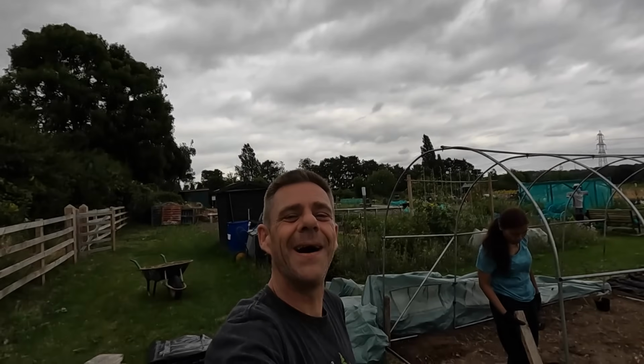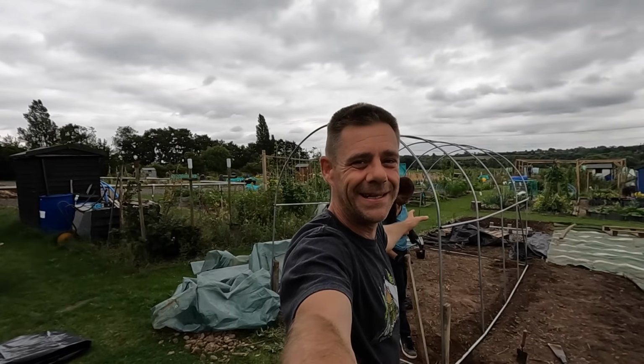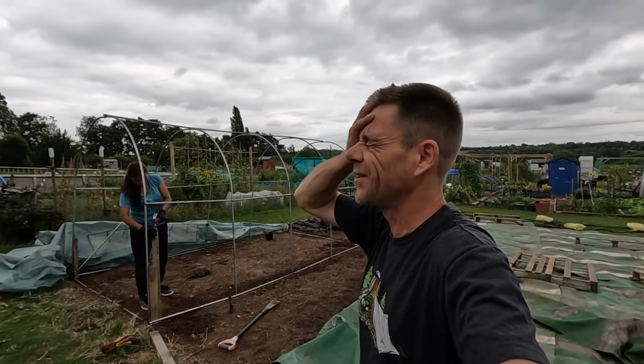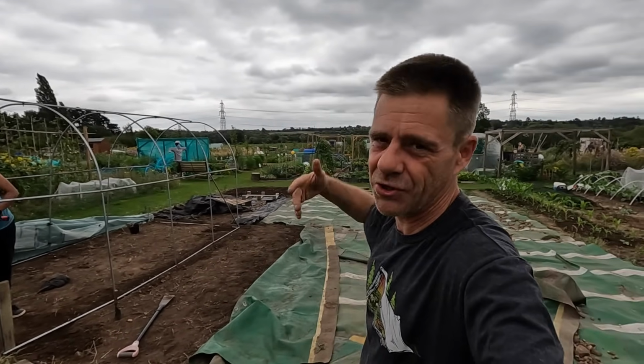Well, good news. The polytunnel is all up and ready to go, except for it's not, is it? We just put the tarp over and put a few tyres on, and a little gust of wind came and blew the whole thing off, ripping one of the tyres off the actual tunnel. So now we're going to take the precautions that we should have took.